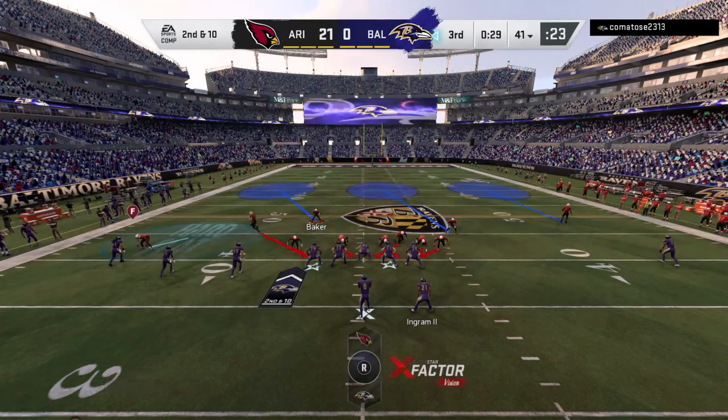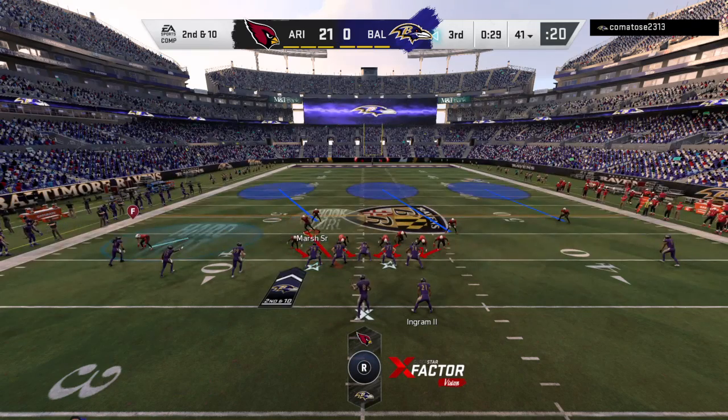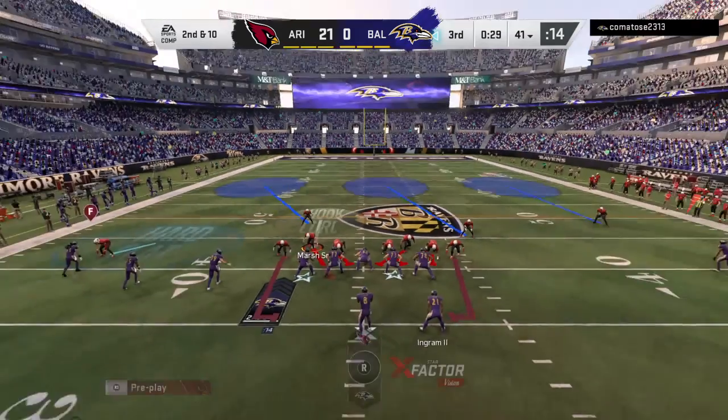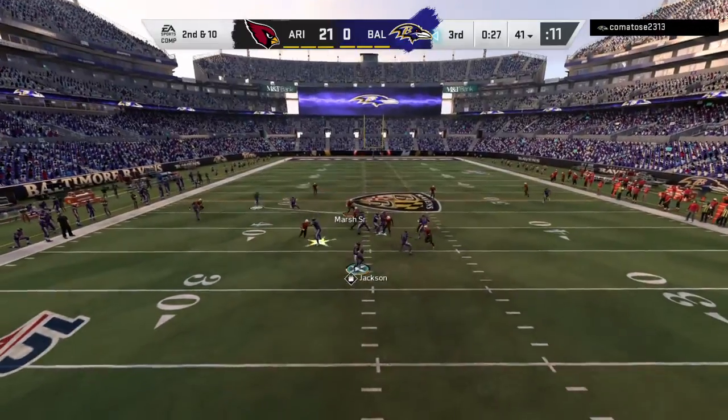Safety creeping. Safety's creeping. Truck. Mike 54. Mike 54. Go. 54's Mike. Check. 2nd and 10.